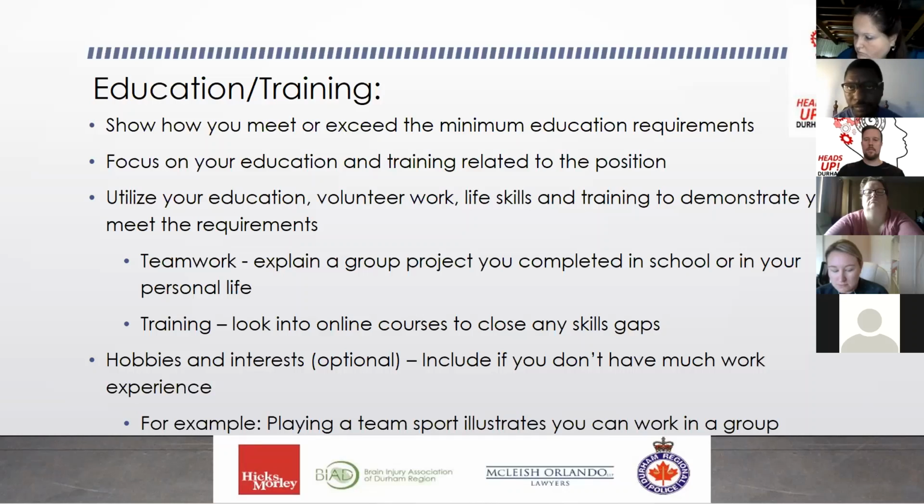So you might not want to clutter your resume with education and training that could be irrelevant, or maybe if it's not obviously relevant, you can explain how it might relate to the position. You can utilize your education, volunteer work, life skills, and training to demonstrate how you meet the requirements.